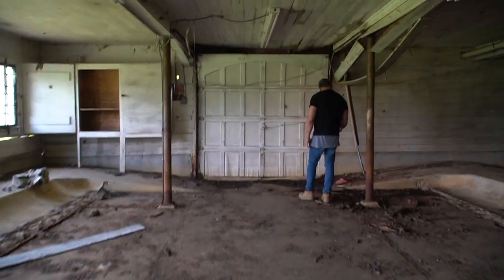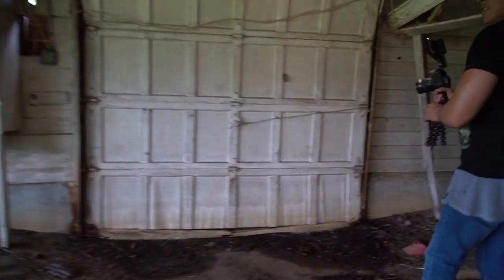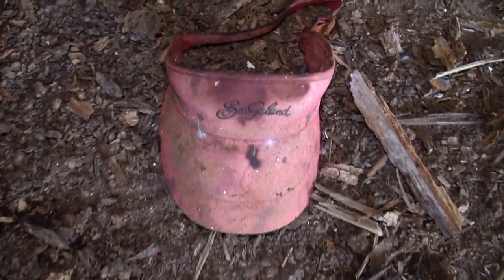Georgia Bulldogs. Yeah. It's pretty cool. Have you come here at night at all, or no? No, I want to. Nighttime would be pretty awesome to be here.